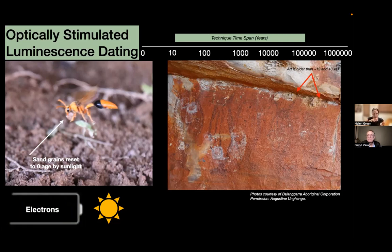And on the right-hand side, you can see these big old nests which have been built over the top of the paintings. That would suggest that the paintings have to be older than the age of the nests. The preliminary results for those nests are around 12 to 13,000 years old. So we know those little bats must be older than that age.